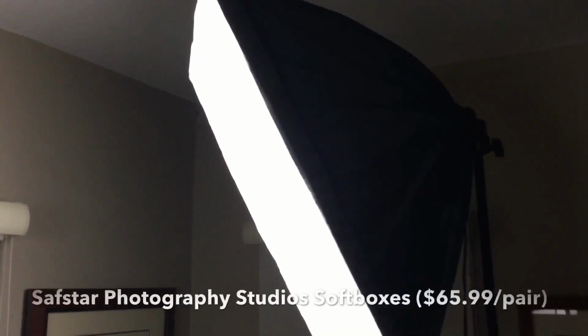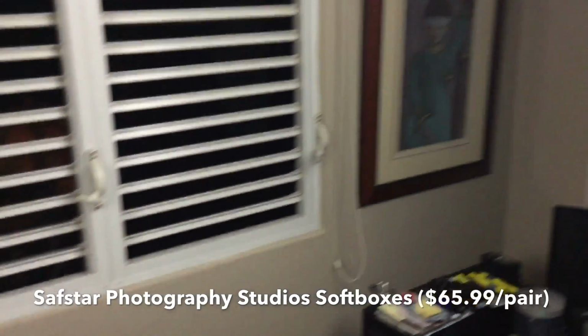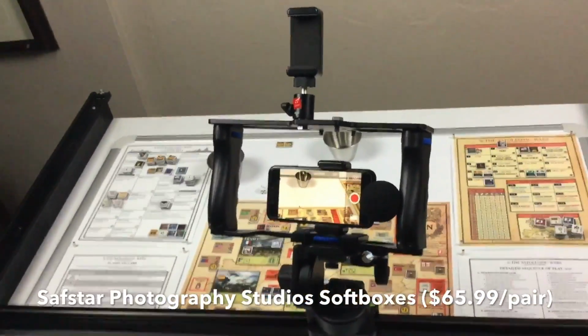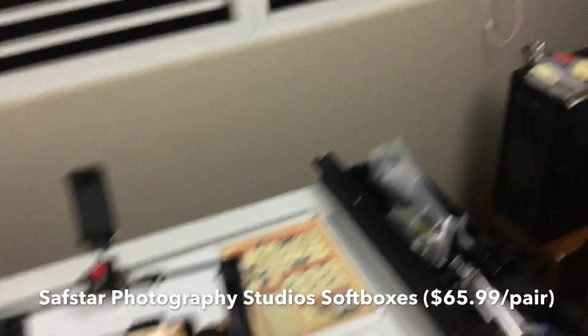And softboxes are very nice because they spread the light and eliminate shadows. And these softboxes are 24 by 16 inches, so they're not very big. And the bulbs that they use are regular bulbs. Let me show you. And these are the type of bulbs that have those coil shapes. They are very inexpensive. And another good thing is that they do not project any heat at all, so you don't get fried underneath these lights.